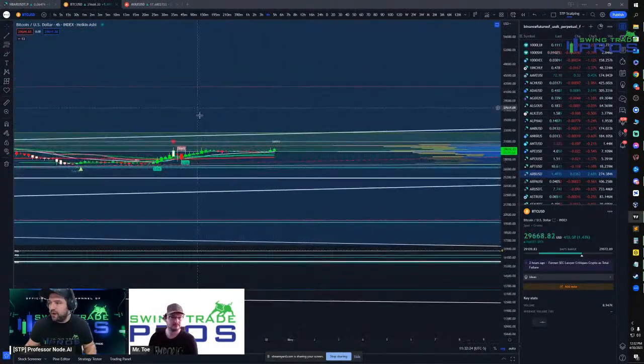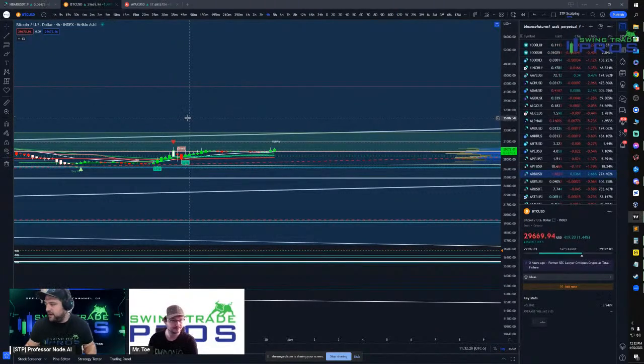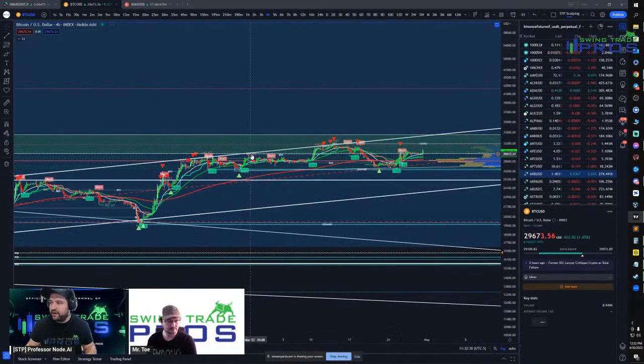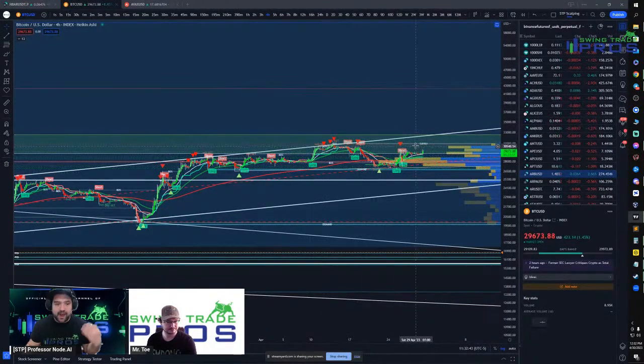We do have a 4-hour long that did print back here on the 26th. We're still in a long type of squeeze here. We can see that we're just consolidating above this 29.2 region, which is the previous area of resistance that we broke above, and we kind of traded back below, but now we're back above it. 29.2K. If Bitcoin is going to stay above 29.2K, I'm going to remain bullish on Bitcoin.